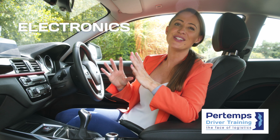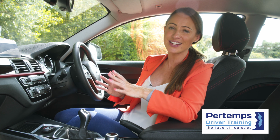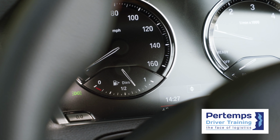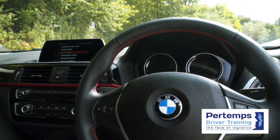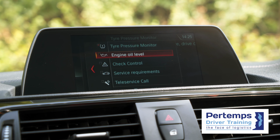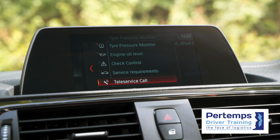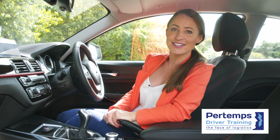Modern vehicles are fitted with electronics and packed with sensors to monitor how your car is behaving and to make your life easier. Very often, a light will be displayed on the dashboard if there is a fault, or in the built-in screen. If a light does come on, don't ignore it. Follow the instructions if it's safe to do so, or pull over and check your handbook to see what you should do next.